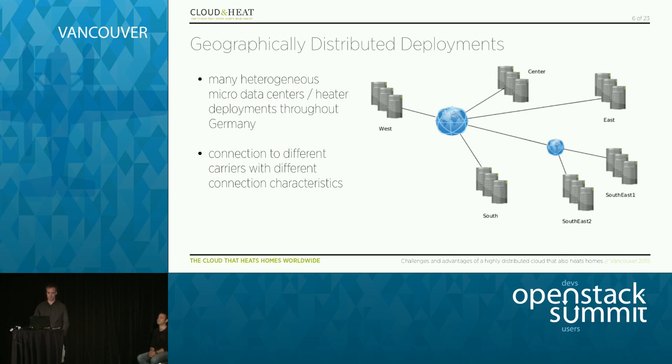Because of our business model, our cloud consists of many more smaller micro data centers compared to what you would normally get with a bigger public cloud provider like AWS or Rackspace, because the size of the data centers is basically determined by the size of the basements we can place the heaters in, where the heaters are the servers. Because of different sizes of the deployments and different connection characteristics, we have many heterogeneous data centers, and right now they are all deployed all across Germany. To the right, you see a picture where the blue bubbles basically mean the internet connections, and the rest are the data centers.